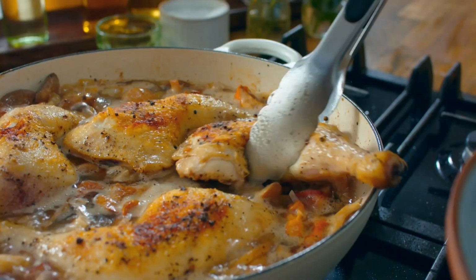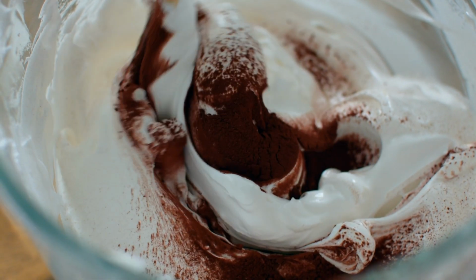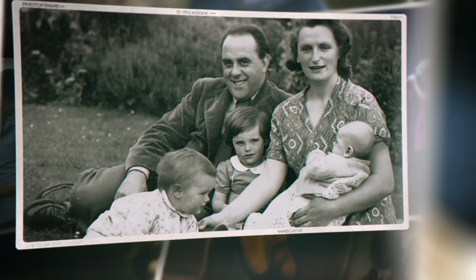Next, it's a recipe that my mum is renowned for. Would you make this when I was coming home from school? No. Oh, great, okay. And to finish, I'm going to hand you down one of my favorite old recipes, my version of a winter pavlova. Give it a go.